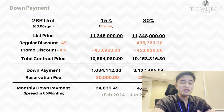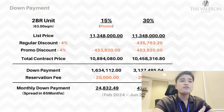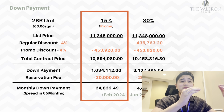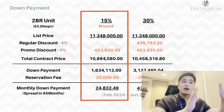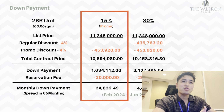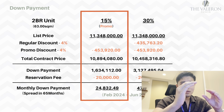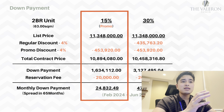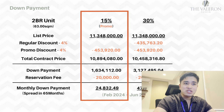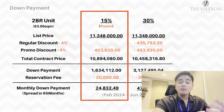So for the down payment computation, I have prepared a two-bedroom unit as an example with a list price of 11,348,000 pesos. So let's take a look at the 15% down payment first. For the 15% down payment, regular discount is not applicable, so it's not there. But the promo discount is applicable, so almost 450,000 pesos is deducted. Now, the total contract price is 10,894,000 pesos. So 15% of that is 1,634,112 pesos, which is going to be your down payment. Minus the reservation fee of 20,000. And if you spread this down payment over 65 months, the monthly down payment is going to be 24,832 pesos.